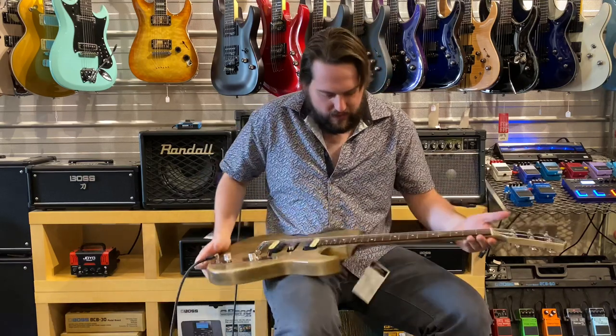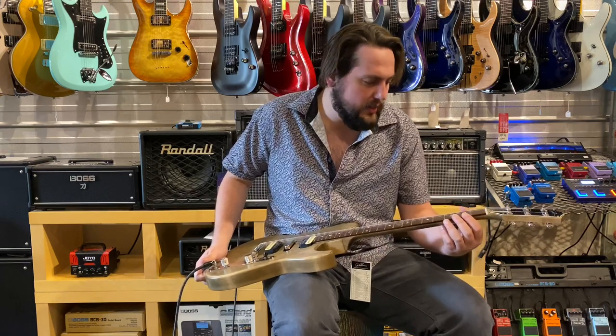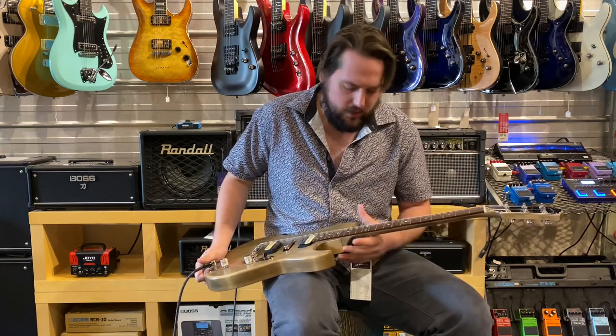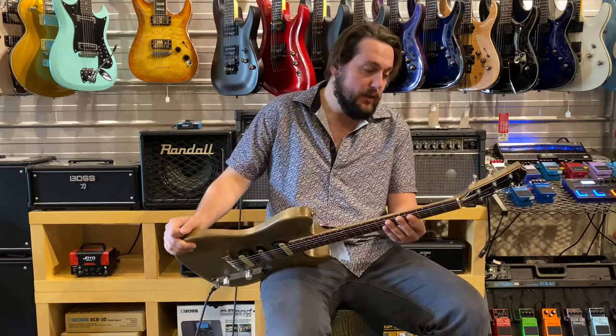The frets came as shiny as they can be. I didn't even need to do anything. Out of the box, I tuned it up and it was ready to go. It was beautiful, perfectly set up.